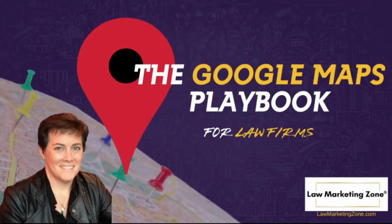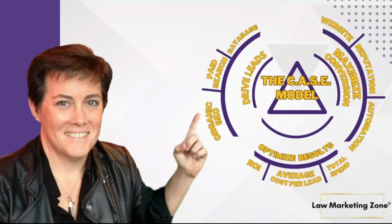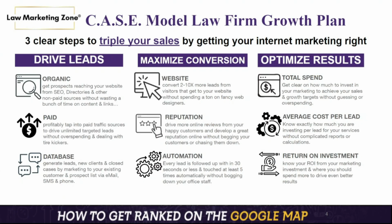Today we're going to be talking about the Google Maps Playbook for law firms. With my company, Law Marketing Zone, we help our clients with a three-step process called the C.A.S.E model, in that we work to drive leads using organic SEO, paid search, and the database. We maximize conversion with your website, your reputation, and automations. And then we help optimize the results by looking at your total spend, your average cost per lead, and expanding upon those to get a positive ROI.